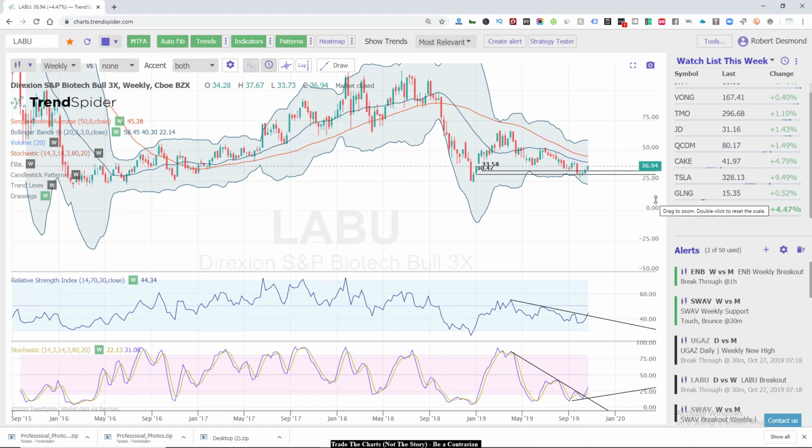So you can see that we are holding support here. We pulled back last week. We did a retest of support on a weekly basis. What was the low? 33.73. Our support level was at 33.58. So very, very close. Close enough for government work. You can see that we've broken out here on RSI and on Stochastics. So more to come on LABU. If you want me to discuss it in further detail, I'll be more than happy to do so.